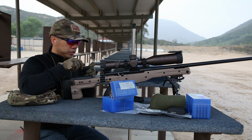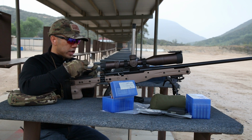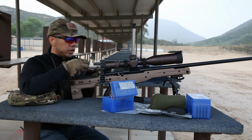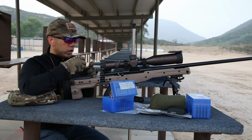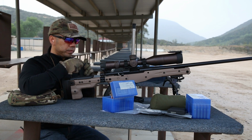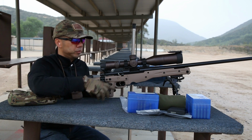And I'm trying to use up this brass, this last 25 out of a box that I need to reload or prep and resize. And these are just 175 Sierra Match Kings, seated at 2.810. So I need to shoot these up so I can reload the brass.